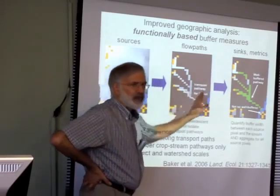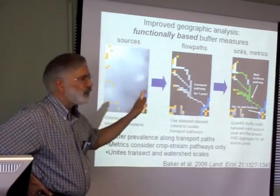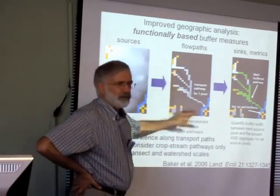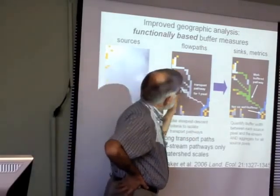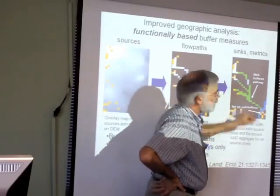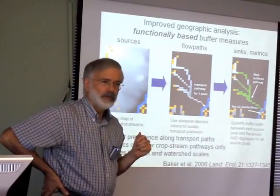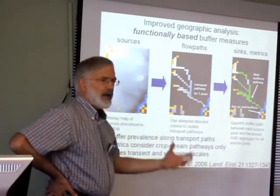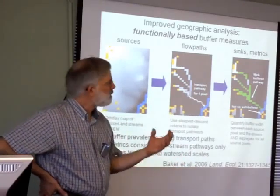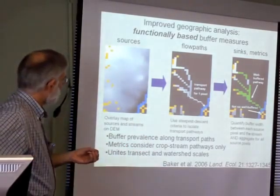So we've blacked out the rest of the landscape, which isn't necessarily important in this transport from sources to streams. And we can develop measurements that really focus on these important pathways. Once we've identified the pathways, we can add information on the prevalence of forests and wetlands and measure the width of riparian buffers along those pathways. And then we can aggregate that up across all of the pathways in a watershed and come up with a metric that describes riparian buffer prevalence in the whole watershed.